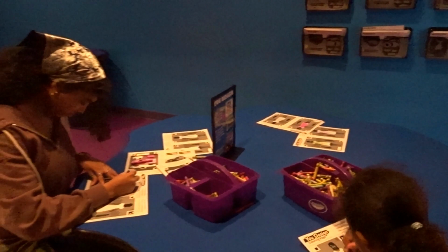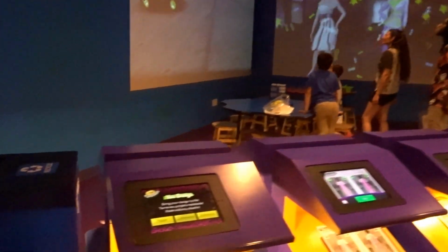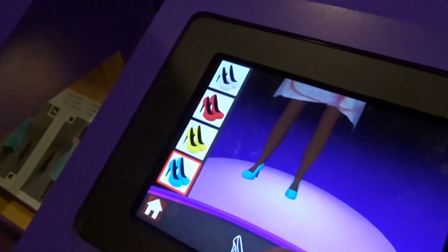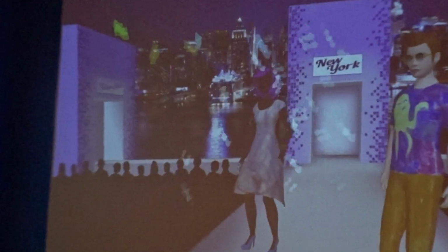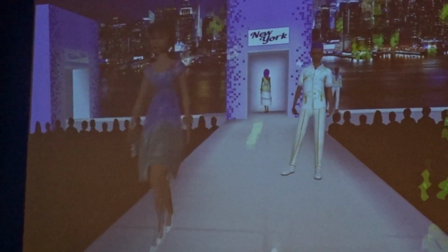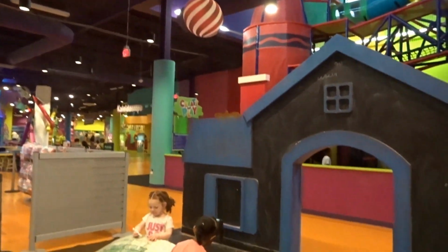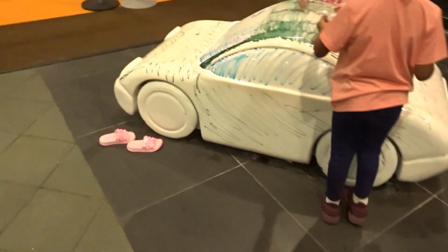You Design lets you color and design your car, or for the fashionistas, you can design your dress. Then scan and digitally accessorize your design. Then either show off your design on the runway or watch your car race the course on a huge projected screen. Scribble Square is a place to scribble on everything within it, either with markers or with chalk.